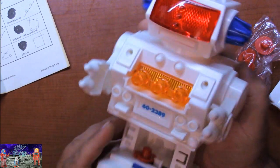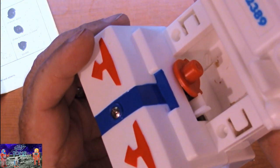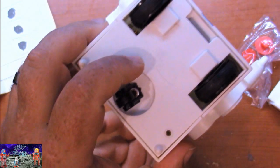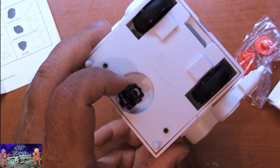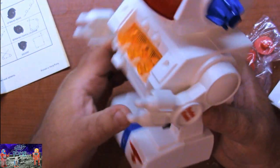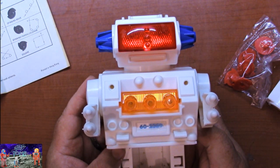Pretty cool. So as you can see, do a close-up here. That disc will spin around, moves that lever, which causes these wheels to lose power on one side or the other. That's what steers you. This is just the caster right there. So let's put this thing out on the floor and see what it does.